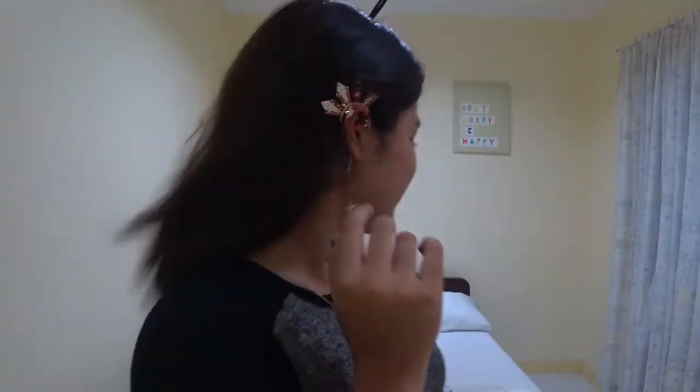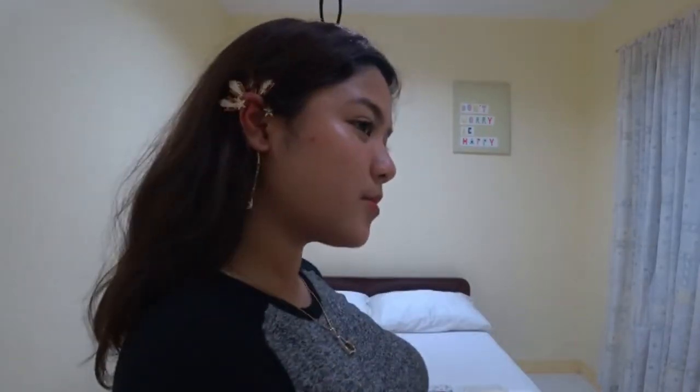And then, I bought this one too. This is for our ears, a trio in gray. It's just for fun. Let's try it. Isn't it cute?